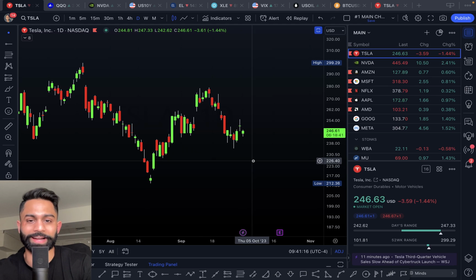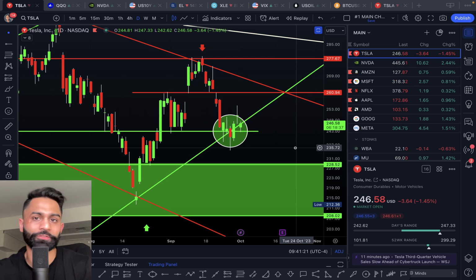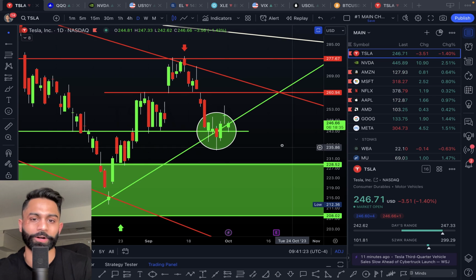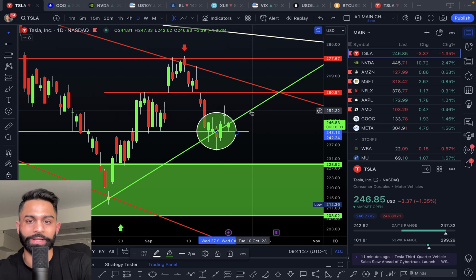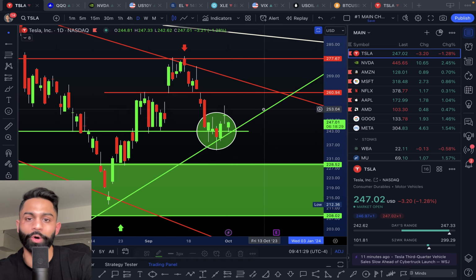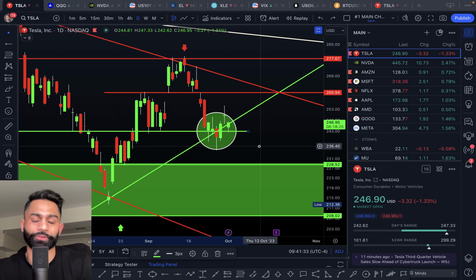This right here is the technical analysis, which we have broken down. So 240 is still going to be a very important level of support that we have talked about on the channel for Tesla. This right here inside this circle is going to be a confluence for this higher low and for this horizontal support as well. So these are two support levels to really watch for Tesla very closely.